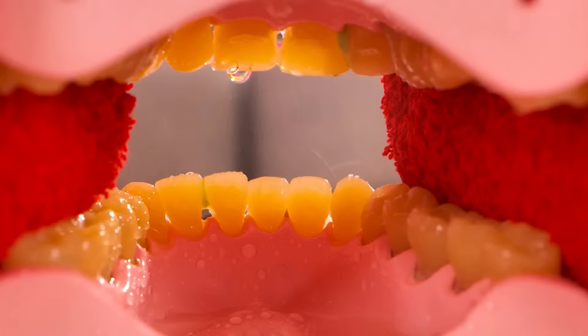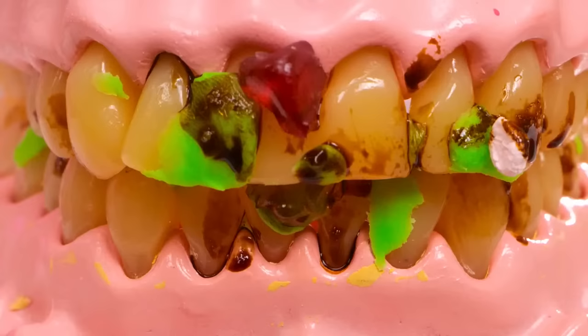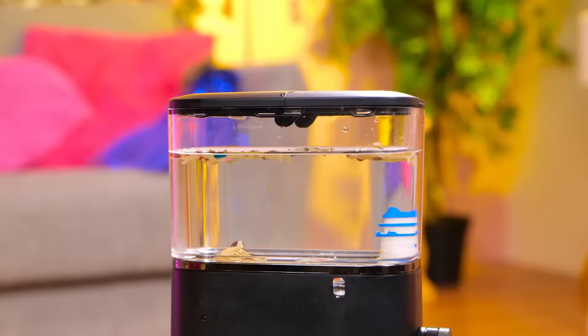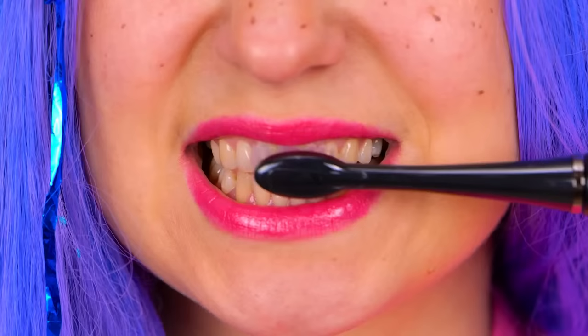Incoming! Oh, that water feels nice! But is it enough to get rid of all of this? We are making headway here! Do I still have some water left? Almost done! Better! Now what do I do?